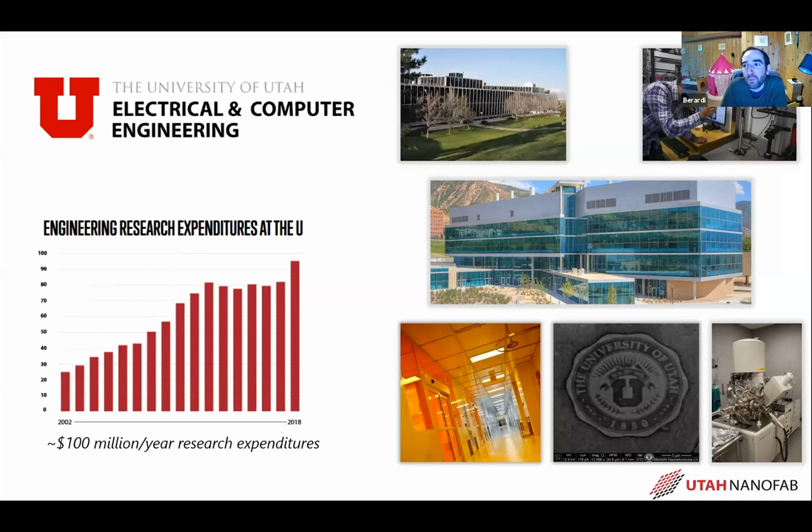Here is where our department, the electrical and computer engineering department, is located. We are part of the College of Engineering, and we are here in the US in terms of research power among the top universities. Our research expenditures in engineering have been substantially increasing over the last, actually at this point, couple of decades. And they are at the level of $100 million per year in terms of research expenditures. That means that we have large and important research groups, and we have programs that tackle all the main areas related to electrical engineering and its applications.